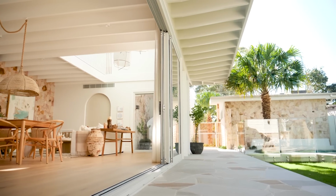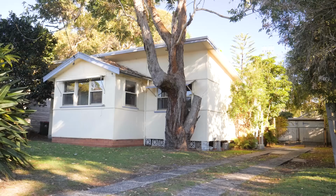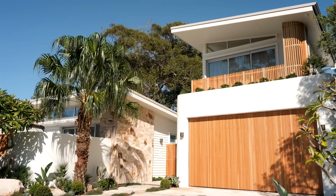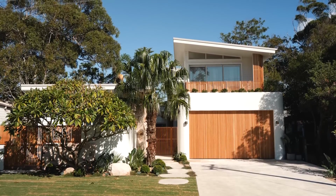I can't believe it's been over 10 years since we bought our first home in Killarney Vale. And then this a few years later, and now we've made it our forever home. Me either. Grateful doesn't even begin to sum up how I'm feeling about it all. It's been so much hard work, but I'm so proud of what we've achieved.